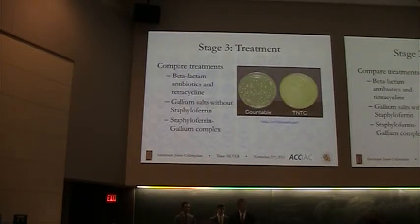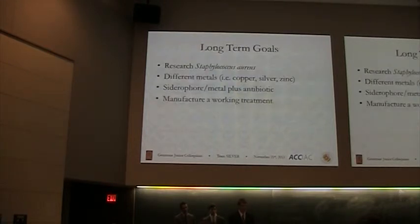And now, if we succeed at this, which hopefully we will, we'll move on to future research, which Reed Portney will talk about now.